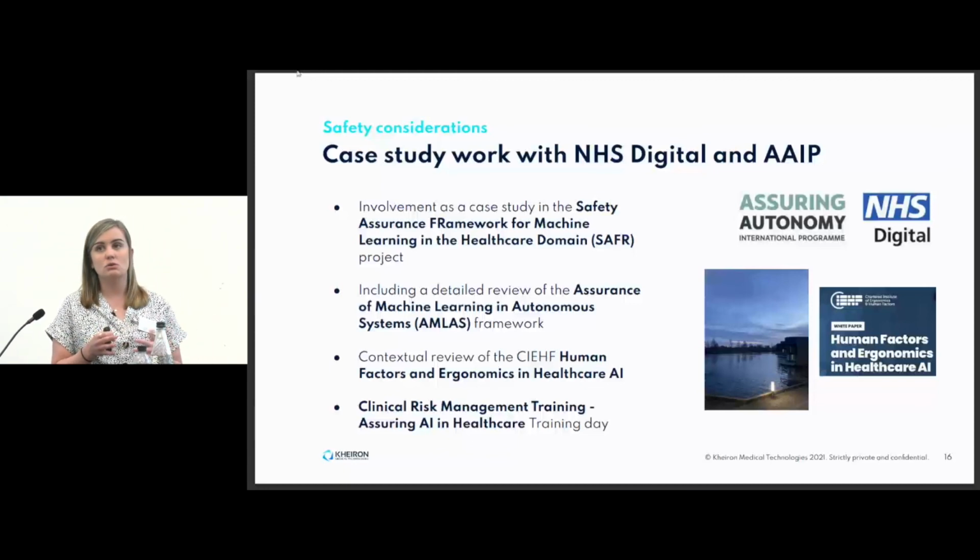As part of that, we've had some really cool spin-out pieces of work as well. So we've been able to look at some of the human factors, the white paper again, which I think we're going to hear about later, as a more contextual review, using Mia and our situation as a specific case study, just to really understand how well the frameworks fit into a healthcare setting and how well a manufacturer like us can adapt to these different guidelines and frameworks that are coming up. And we also had the opportunity, again, to use Mia as a case study at a recent clinical risk management training that we held here in York.